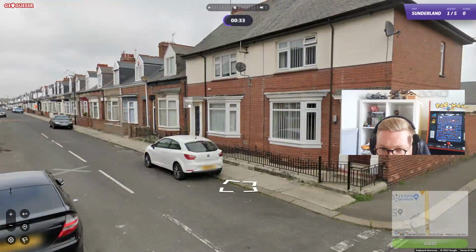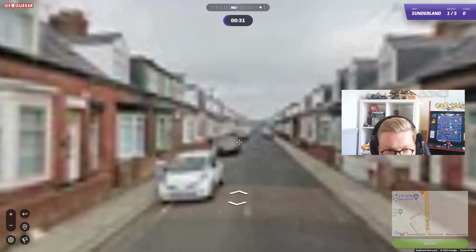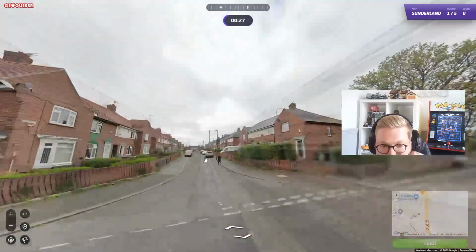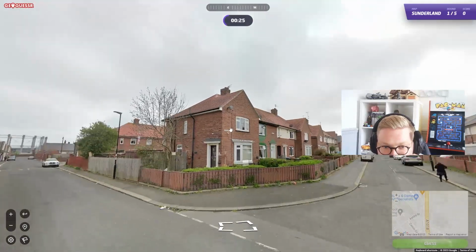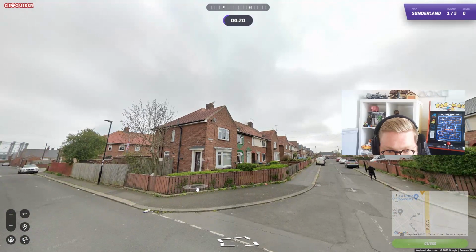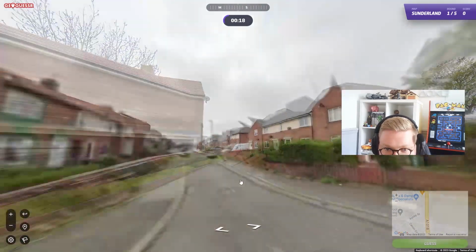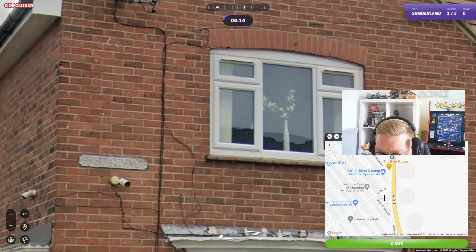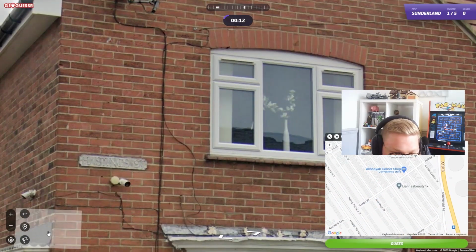Where's the bloody street names? I need to see what street this is called. I need a street name desperately. Yes. Can't read that sign. Oh my god, no. Please, I can get 5,000 here. Come on. Hastings Street. Okay. Right there. Okay, I'm there.